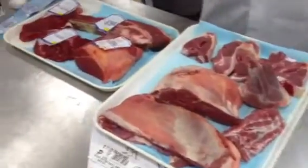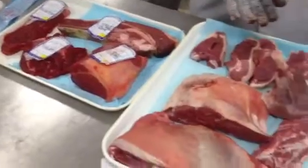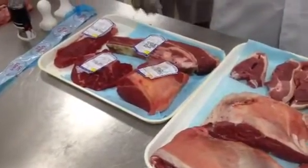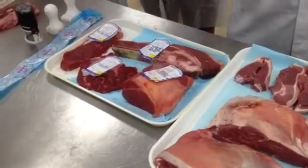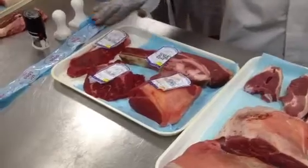Let's move on to beef. So this is somewhat more dark than lamb, generally because A, it's beef, and B, because we talked about this maturation that we do more with beef than we do with lamb. So we've got a selection of beef cuts.